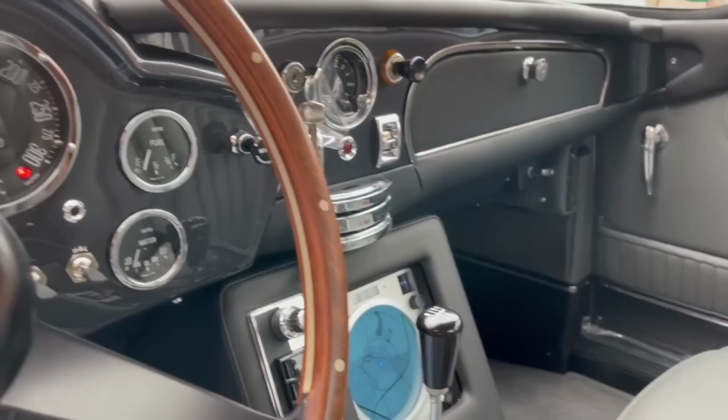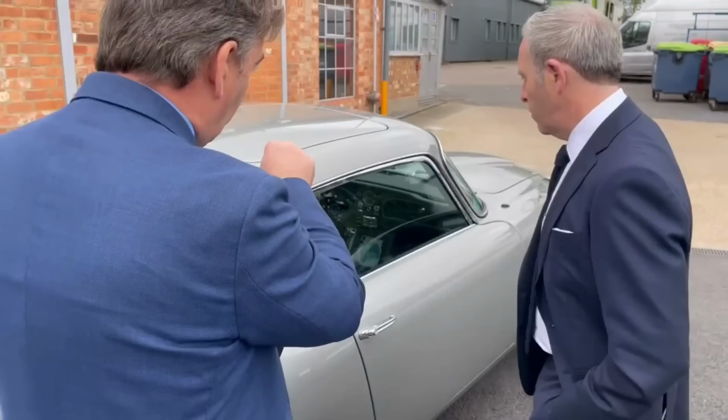Obviously, the center console is exactly the same as was in the film. And when you lift the gear stick top up, there's a red button there, and that does exactly the same as the red fire button does on the remote. So everything that you select on the center console in terms of what you want to deploy is then fired or activated on the red button on the top of the gear stick.